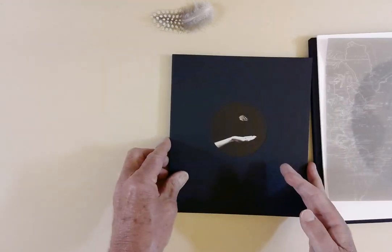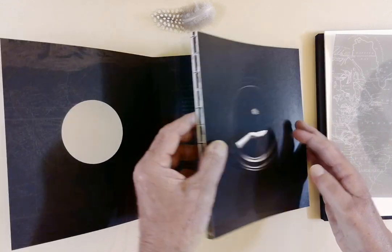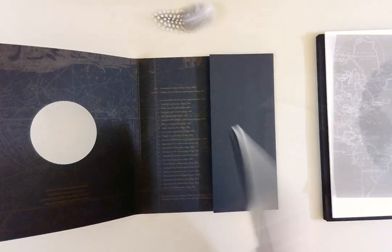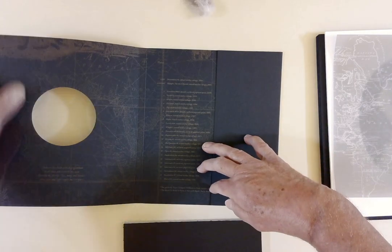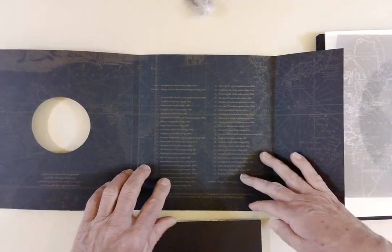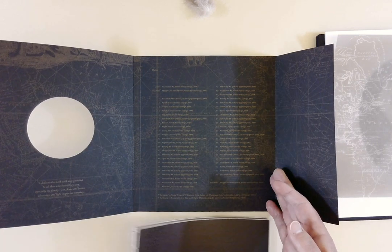And of course, the book itself, which, like the first book we looked at, has covers that can be removed. In this case, there's no flap on the front. There is a flap on the back with a listing of what the works are in the book.